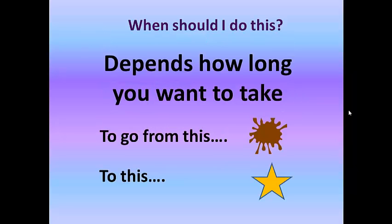When is a good time to do this? Well, it's quite simply, it depends on how long you want to take from wading around in treacle to becoming a superstar. For me, I can't see why it would make any sense at all to spend a single day longer wading in treacle when you don't have to, when the route is there for you to come out of it, to step into the limelight and become a superstar. So basically the time is now, and this is one of the reasons why I wanted to make this little video for you as well, to get you excited, to whet your appetite, and to make sure that you do make the effort to turn up live onto the webinar, because that's where you're going to get some great stuff. So I'm really looking forward to having you on the webinar.